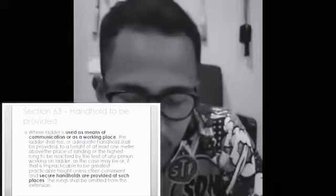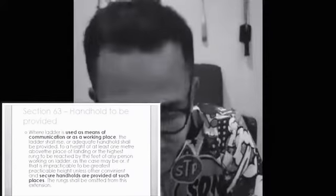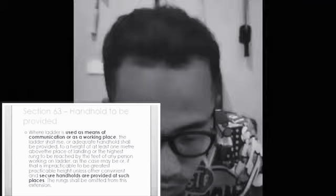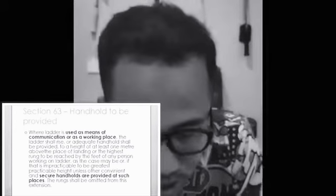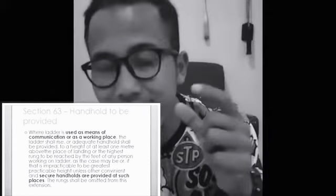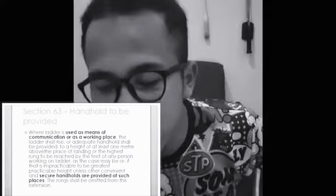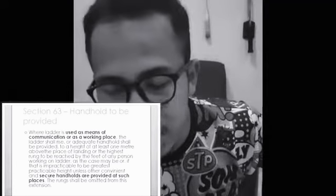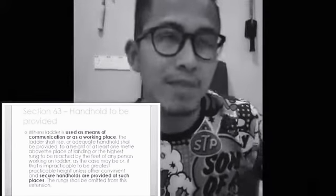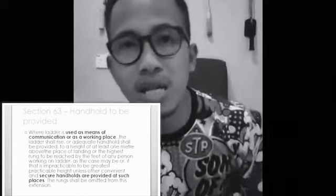Okey, lepas tu kita tengok pada section 63, handhold to be provided. Where a ladder is used as a means of communication or as a working place, the ladder shall rise. Yang highlight ni ialah use as a means of communication or as a working place. Maksudnya tangga ni digunakan tak semestinya untuk working place, boleh juga untuk communication, maksudnya perhubungan dari tempat ke tempat dalam construction.